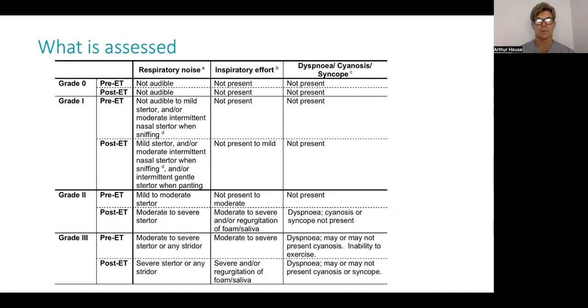So this is the algorithm that's used. We look at respiratory noise, we look at inspiratory effort, and we look for dyspnea, syncope, or cyanosis. For example, if a dog is grade 0, it has no audible noise before exercise or after. It has no increased inspiratory effort before or after exercise.